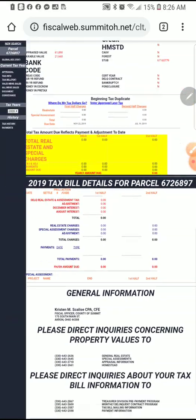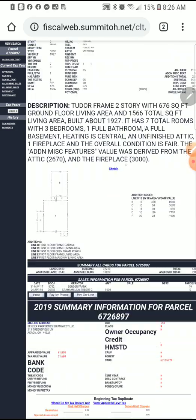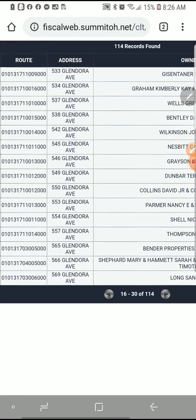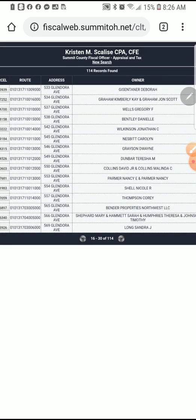But that's pretty much it. You can see, and you can do this for every home that you want to go through. So then you want to come back out. Let's go back out to the main card, and we can just keep doing that. So like I said, if you don't have a list, or you're trying to learn your public records, this is a quick way.